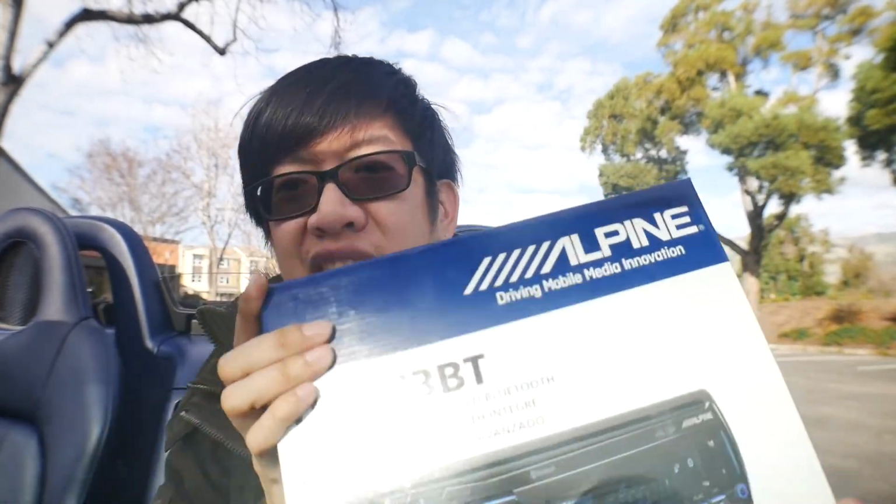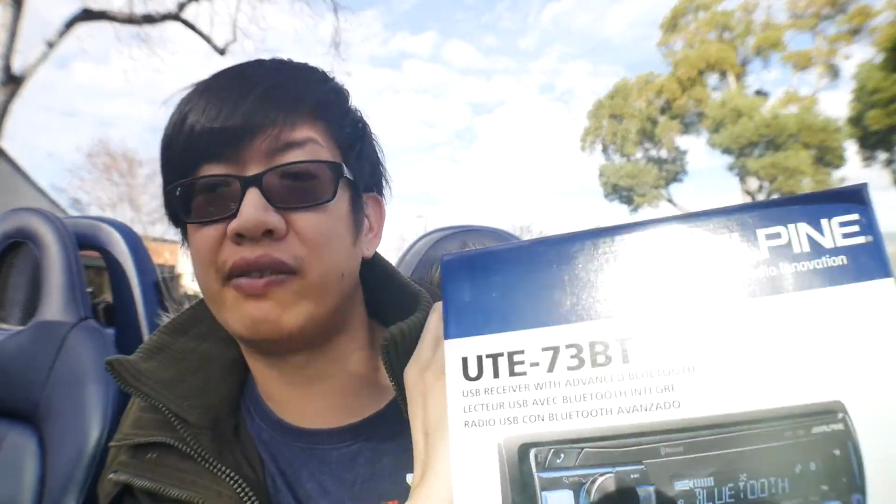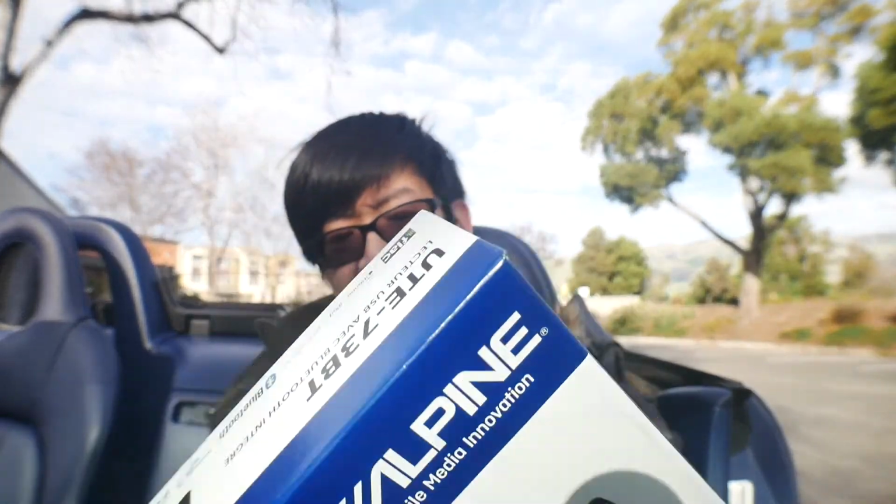Alright, so this is what I got. I got the Alpine UTE 73BT. BT probably stands for Bluetooth. I don't know what UT stands for. USB receiver, I don't know. Whatever. So the reason I went with this one, first of all, it was only 99 bucks at Best Buy. So, good price.